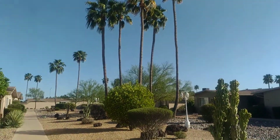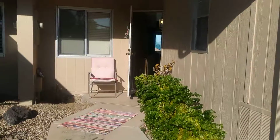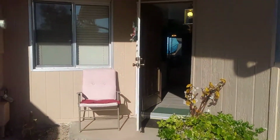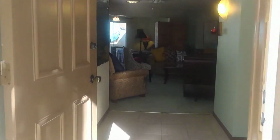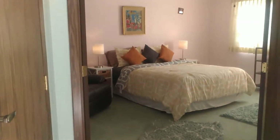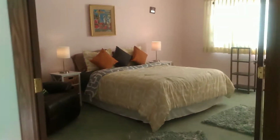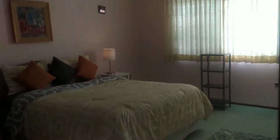Here we are in the courtyard of 19257 West Star Ridge Drive in Sun City West. A lovely one bedroom with a den that can be used for sleeping. To the right, we have the first bedroom, the bathroom, linen closet, behind me the hall closet.